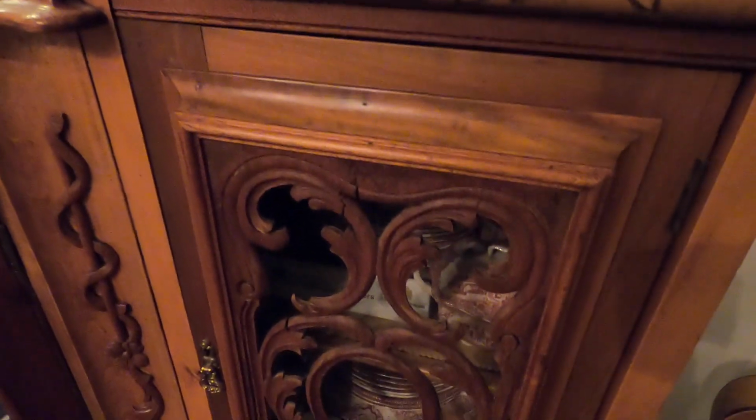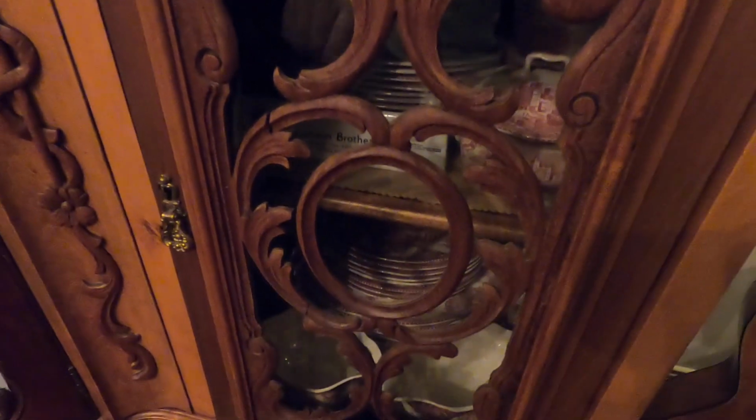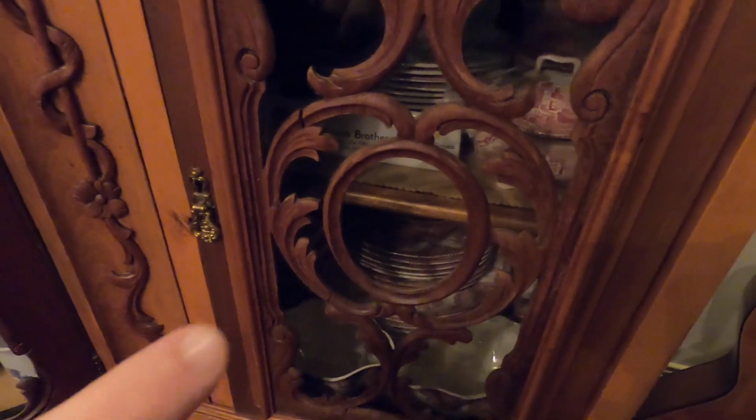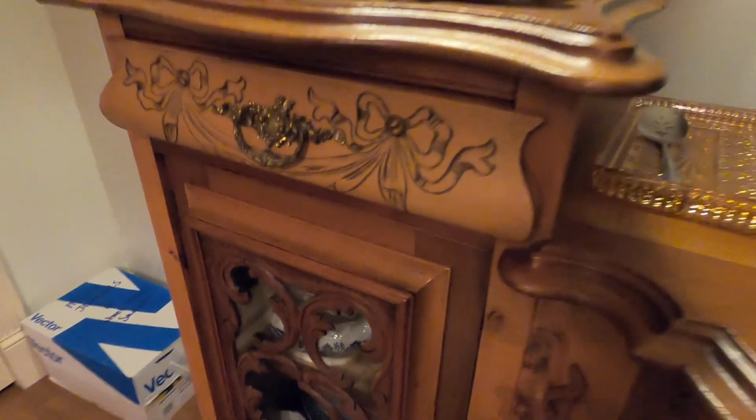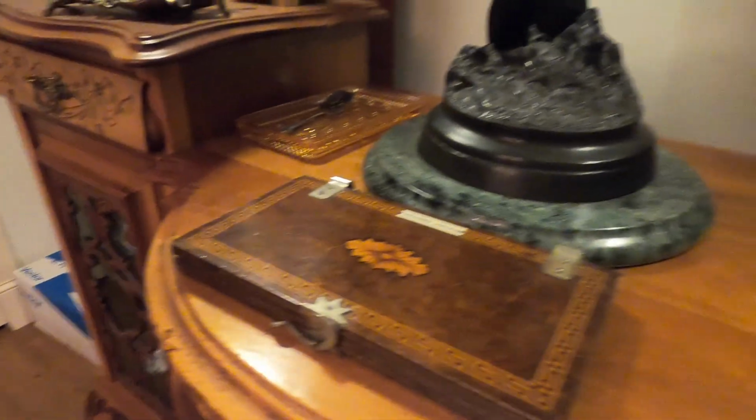Looking down at the front, there's a lot of fretwork on the glass, and you can see how there's an oval there on the left side. A portion of that oval is missing, so there's a missing piece of fretwork in that left glass. That could also be repaired by a skilled woodworker as well.